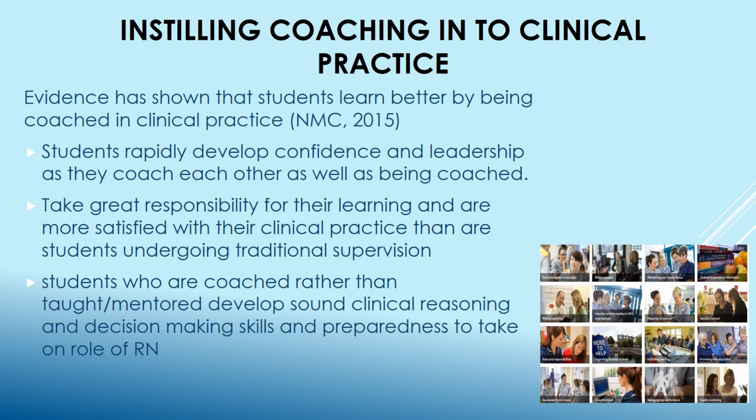So why are we thinking of instilling coaching into clinical practice? There's quite a bit of evidence to show that students do better and rapidly develop confidence, leadership, and take on greater responsibility for their learning within their clinical practice than those undergoing traditional supervision. So those who are coached rather than taught or mentored develop sound clinical reasoning and decision making skills and increase their preparedness to take on the role of registered nurse. And for these reasons we're really interested in instilling this into our programme.